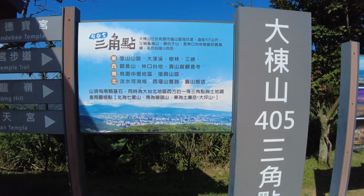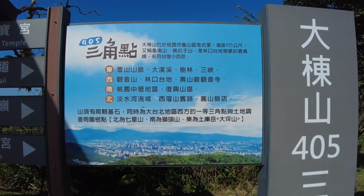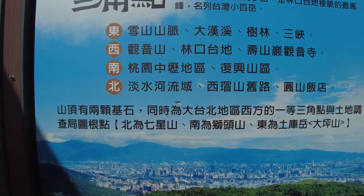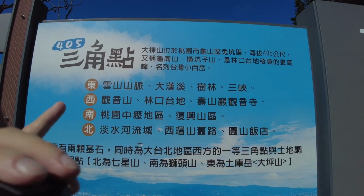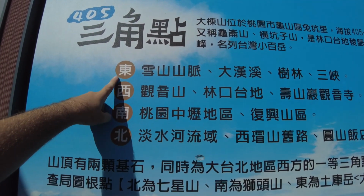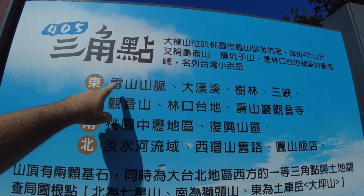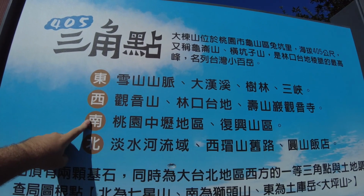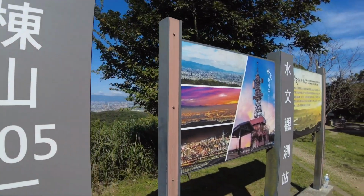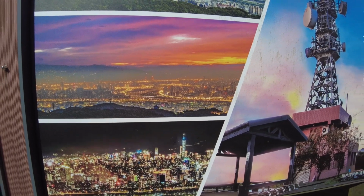So if you're watching this and you can read Chinese, it's got these information boards telling you about it. So I can read a little, I think. So this is telling you all the different places you can see from this area. So this side is the east. So you can see these places from the east, the west, south, and the north. So you can see a lot from here. And this is what it looks like if you come in the evening, obviously on a clear day.